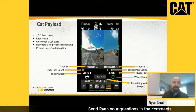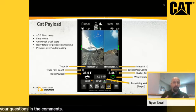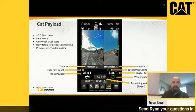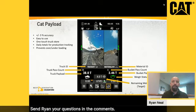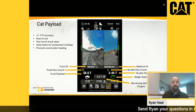This is kind of the important one, is what we don't want the operator staring at this screen. We want them to just load trucks like they normally would. So the operator would go into the cut. They would come up out of the ground with material in the bucket. And right now, where you see the green bucket, that would be white, and it would still have a weight there, but it would be an estimated payload.